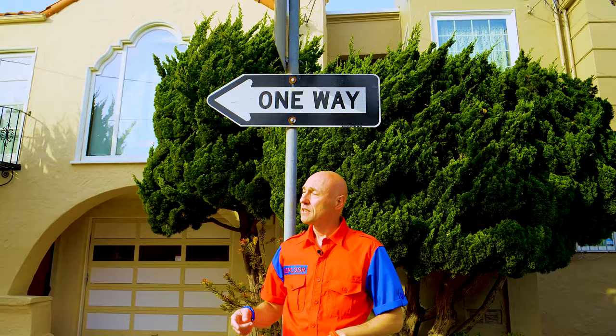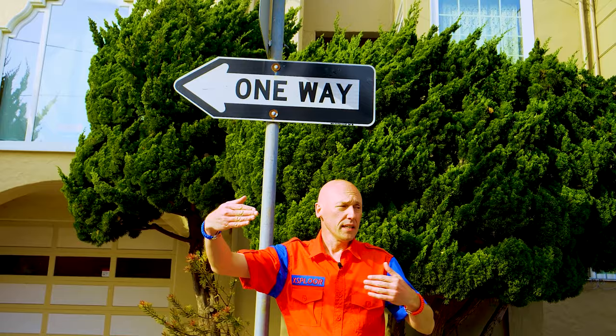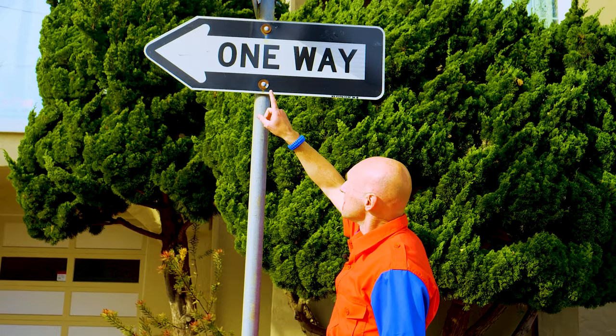You can drive this way, you can drive that way, but some streets you can only drive in one direction, and they have to tell you that, because if they didn't, a car would come this way, a car would come this way, and bang, they'd have a collision, and that would not be good, of course. So, the signs tell you, follow the arrows, go one way, this way only.